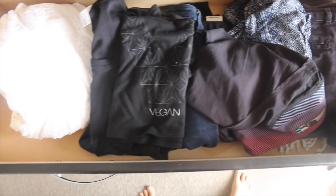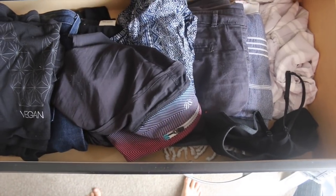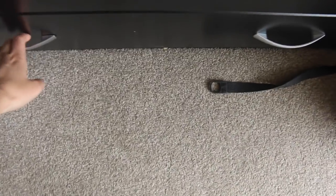This is the main drawer that I basically put all of my clothes in, and obviously they've gotten a bit unorganized. And then I also use this second drawer as kind of like, this is really bad, but this is basically the drawer of clothes that I never use or hardly ever use. So we all know what's going to happen to those. And then these are clothes that I don't ever use that are out of season. And then this third drawer has nothing in it.